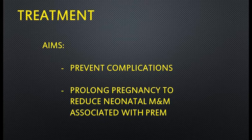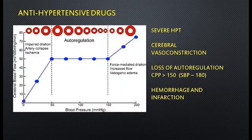So our two drugs that we use and know work are mostly important in preventing the complications. I'm just going to say something about them. We use them every day. But antihypertensive drugs, we need to manage severe hypertension, because we are scared that patients may develop stroke with their severe hypertension.